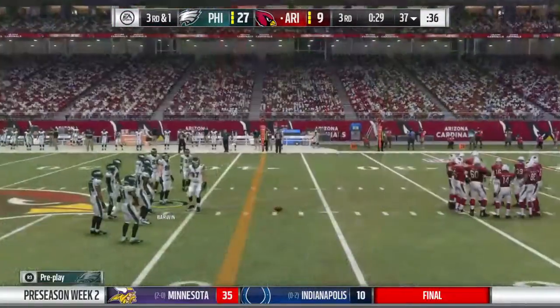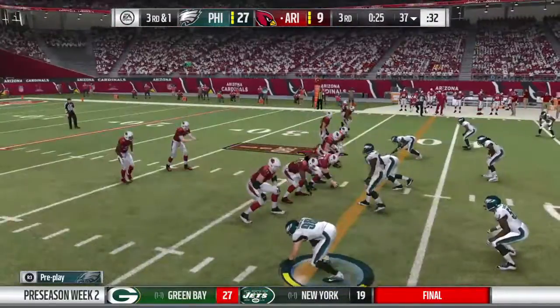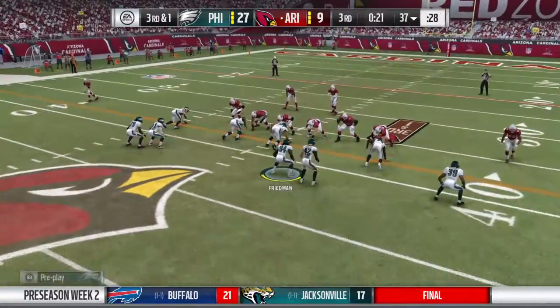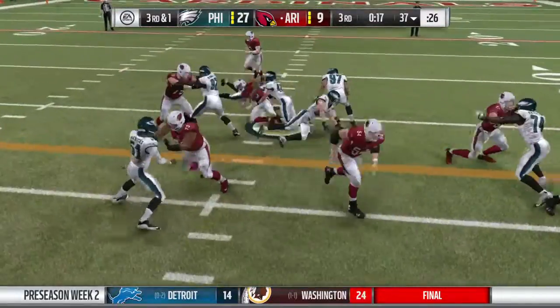What a catch, especially the finishing part of getting his feet in bounds, toe tapping, and of course, foot dragging. A little tapestry, if you will. Oh, I like it. They'll run it now out of the gun.